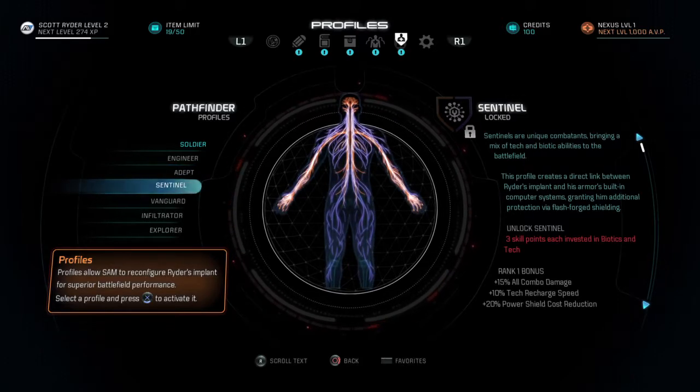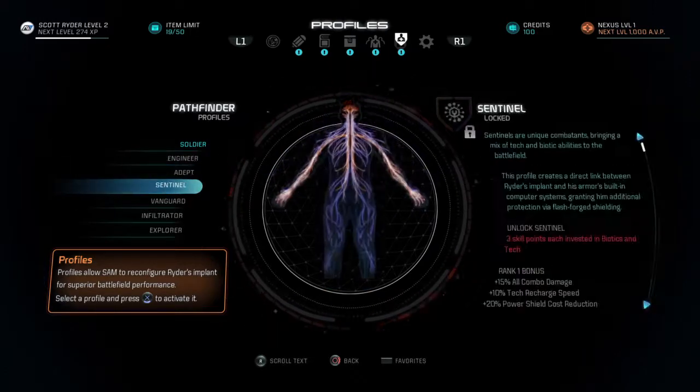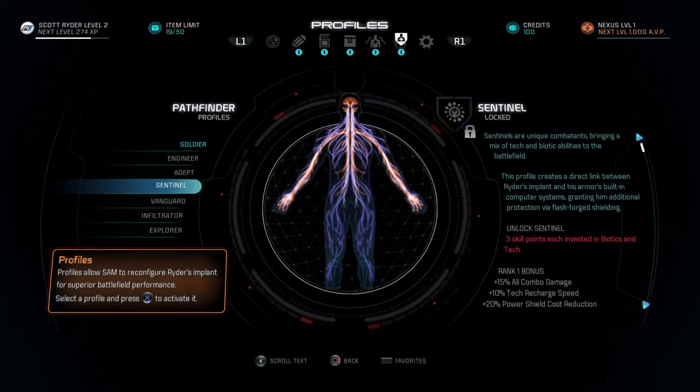However you do that, I'm not sure. That sounds pretty cool though, but I can't even activate any of these because I don't have enough skill points in anything, do I? Oh, whoops, I didn't mean to do that. And then Sentinel. Ooh, Sentinel looks pretty cool.